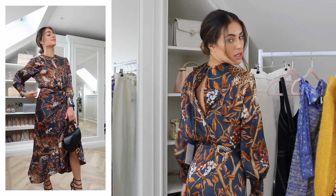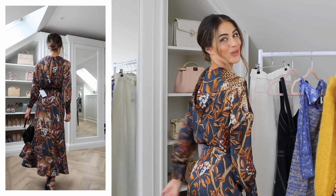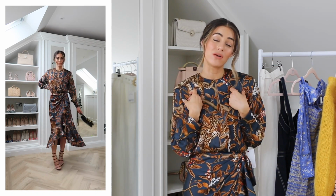And it's also got this kind of open back detail, although I have only done one of the buttons up because I couldn't reach. But this is something a little bit different for me. I think I would style this with my Dior bag as well though, because I think it'll give a nice tonal feel to the outfit. But let me know what you think, because I do feel nice in it and I do really like it, but I've not taken the tags off just yet.